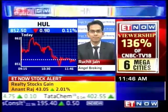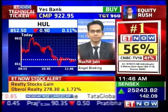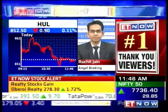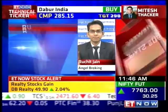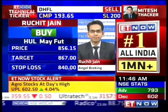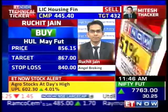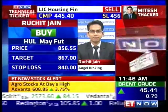Yeah, good morning. Overall, we have seen that HUL has been forming higher tops and higher bottoms since the last couple of months. Recently, prices have corrected from its high of 910 and are trading near multiple support levels. We are seeing a previous low around 845, 850, which coincides with a 50% retracement level as well as the 89 EMA on the daily charts. Since there is multiple support, we are expecting a pullback move in the counter, and hence have given a buy in HUL. The stop loss is below 840 and target is 867. That's the word coming in on HUL.